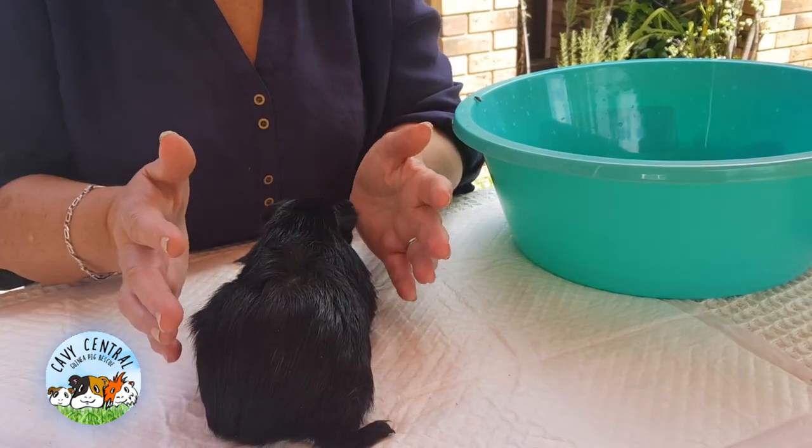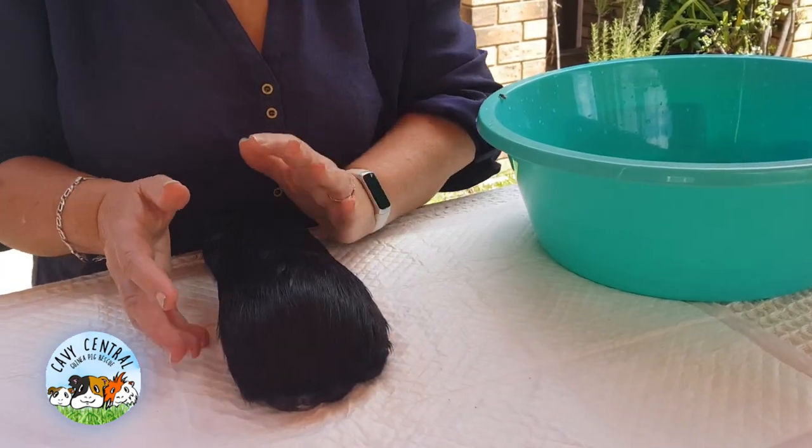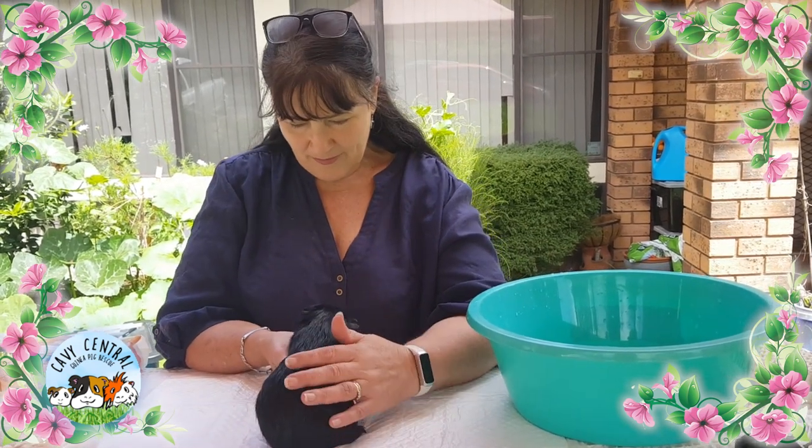So this little guy is not on top of the mites, and we need to give him the correct medication to do that, which we use medication and ivermectin. If you're not familiar with what they are, I'll pop the link of the video down below and we'll talk all about it down there. So we're going to give him a little bath.